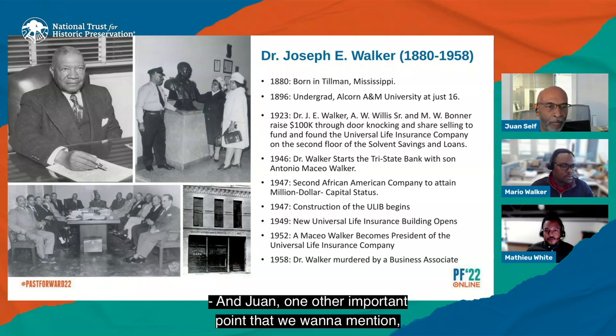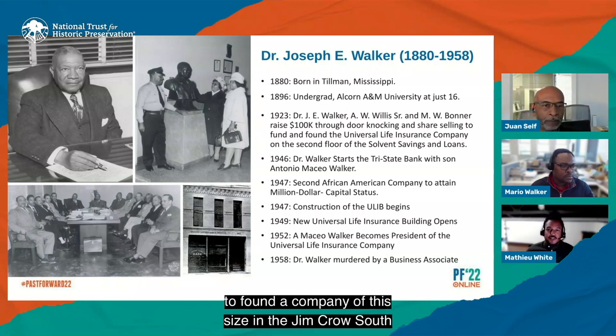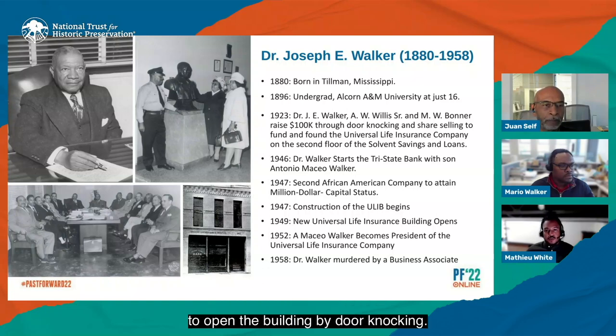And Juan, one other important point that we want to mention, of course, is really the nature of the community involvement that was set out from the beginning in the founding of Universal Life, the company. One of the things that they did that was unique to found a company of this size in the Jim Crow South was that they funded the initial $100,000 required to open the building by door knocking.